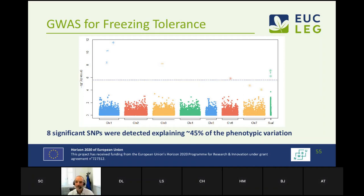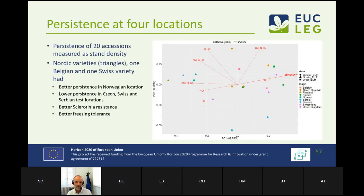And this was then again used to identify candidate genes, and also here we have a set of 8 significant SNPs, which explained around 45% of the phenotypic variation, and this certainly is a very interesting resource for further characterization of this trait and for developing breeding strategies. And also here we looked at the persistence, particularly the persistence in the field.